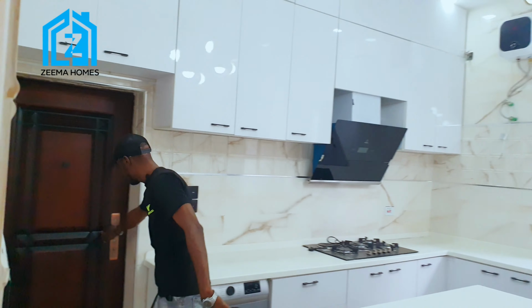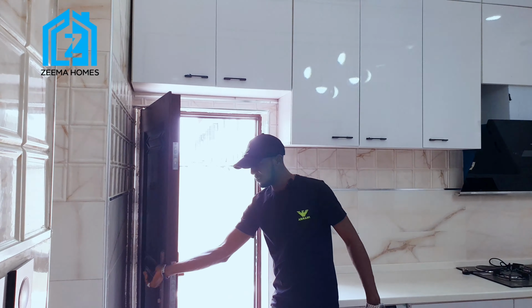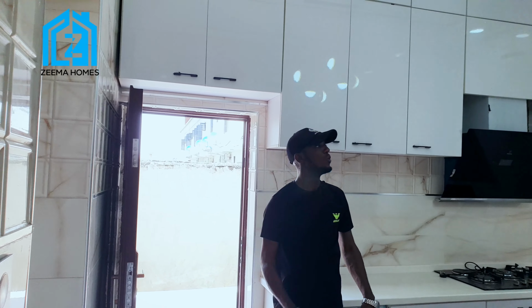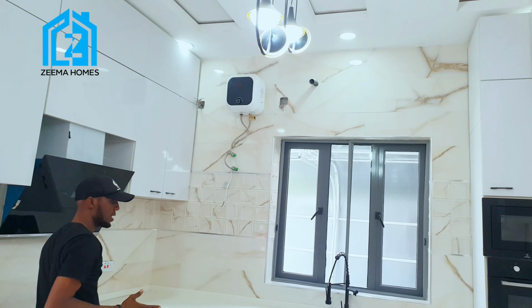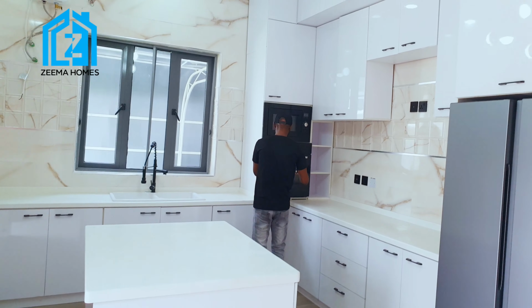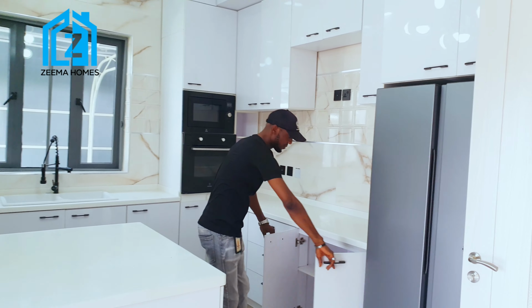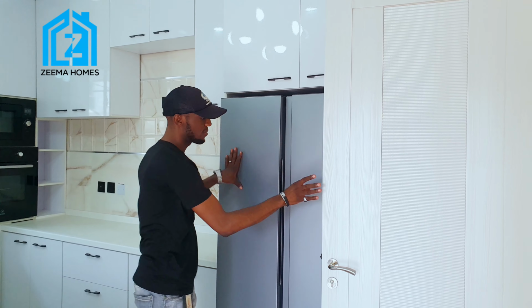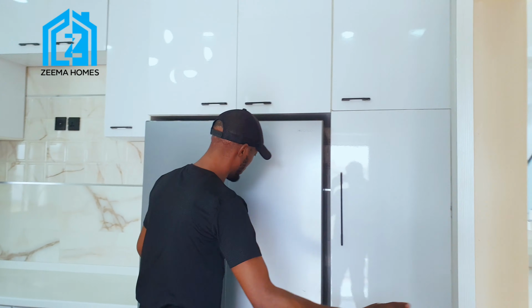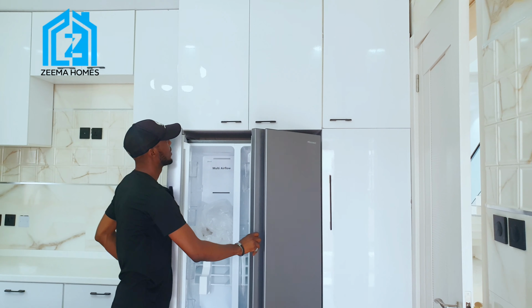I'm showing you everything about this kitchen. This is the exit I showed you before. Look at the chandelier, the highland, the microwave oven, and the cabinetry. It also comes with this double door fridge. Lovely, right?